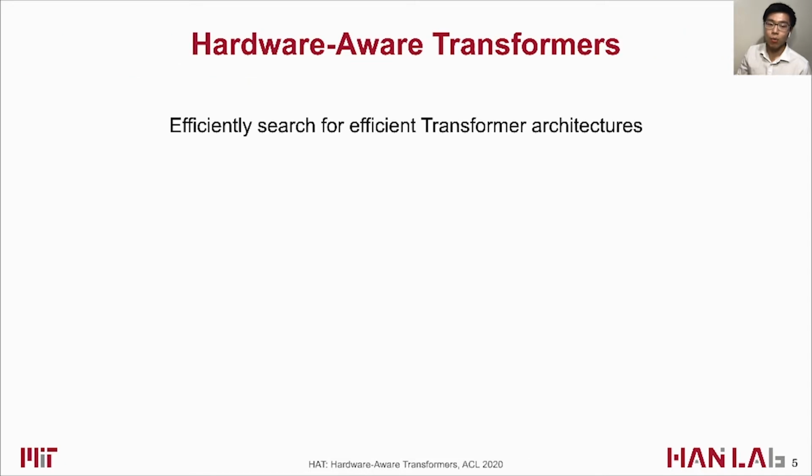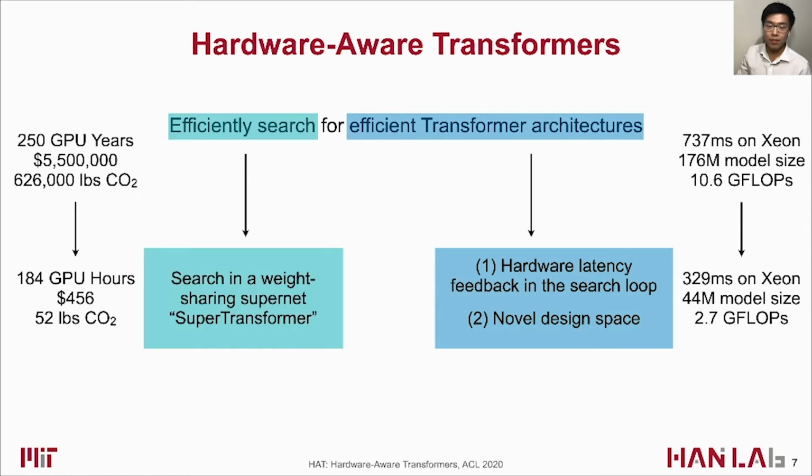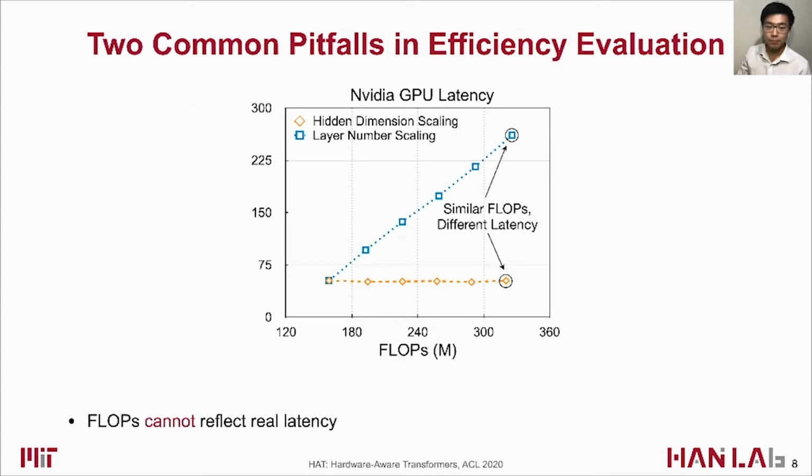In HAT, we aim to design efficient transformer models with efficient architecture search. The transformer model efficiency is achieved by making the search process hardware aware, with latency feedback inside a novel design space. The efficient search is achieved by conducting the architecture search inside a weight-sharing supernet called SuperTransformer.